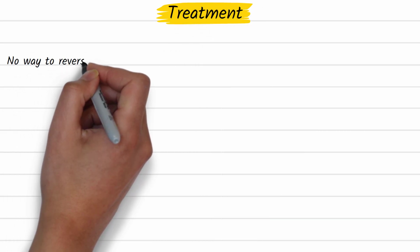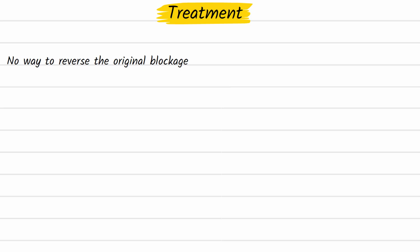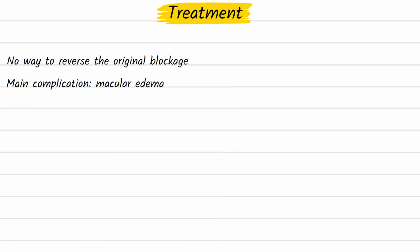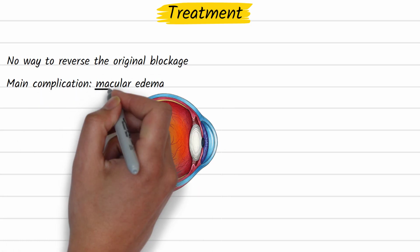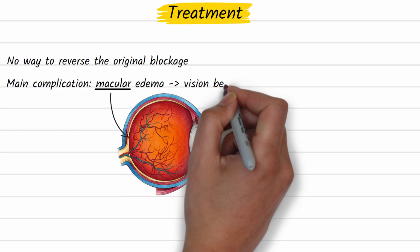Can central retinal vein occlusion be treated? There is currently no way to reverse the original blockage once it has occurred, but its complications can absolutely be managed. The main complication doctors focus on is macular edema, which is swelling in the central part of the retina called the macula. Think of the macula as the high-definition lens of your eye. When it swells, your central vision becomes blurry and distorted.